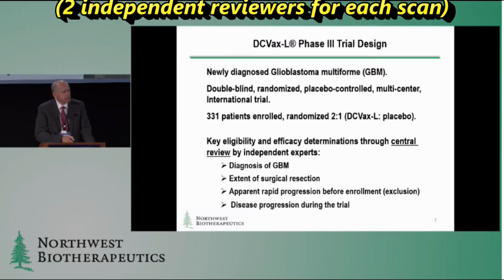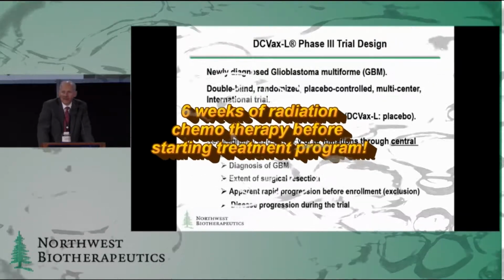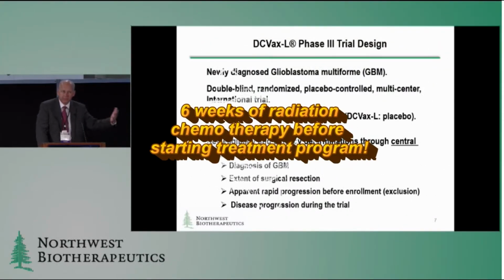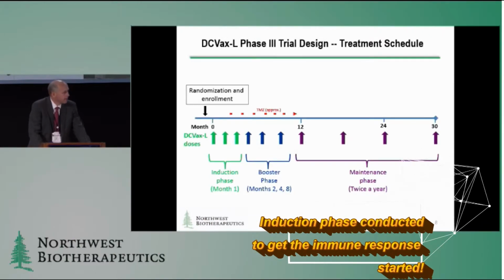And then disease progression was also assessed independently by a neuroradiologist. We used 2 reviewers for each scan, and there's an adjudicator if the 2 reviewers disagreed. Pretty standard process, but necessary to have a trial of the appropriate quality.